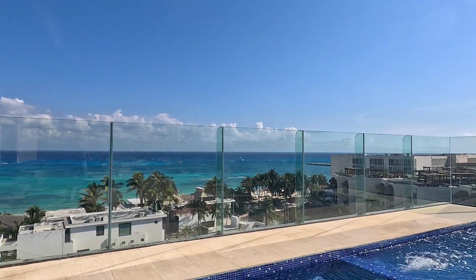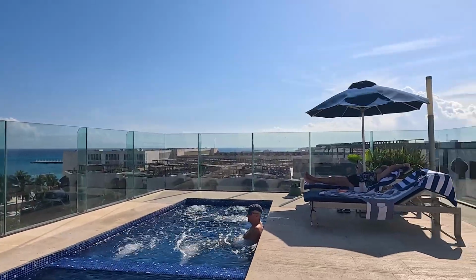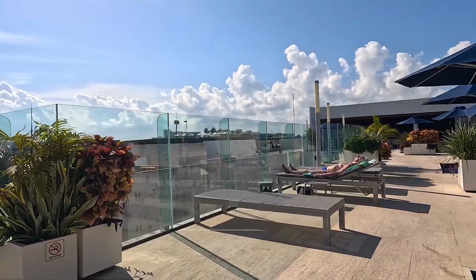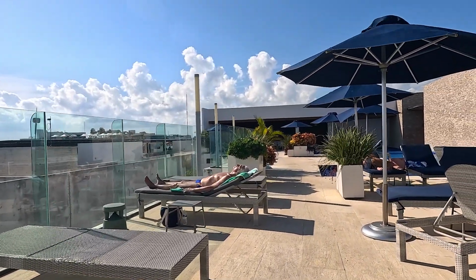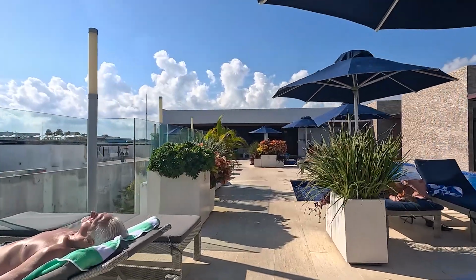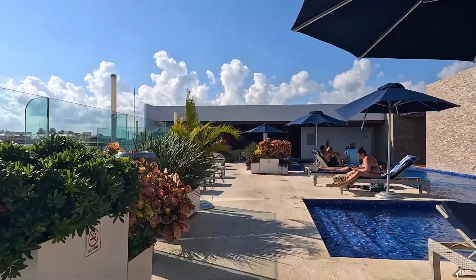And if you get out here early, you can get these 2 chairs right over here to the right. And like I said, I just think that's probably one of the best views. We've also got some other good chairs back here. The sun tends to come up over the water, so it's nice to get that morning sun.